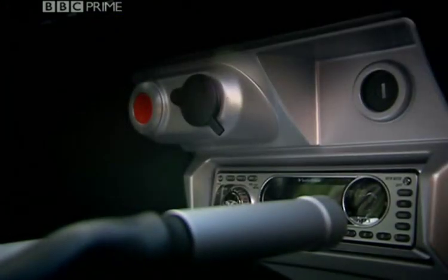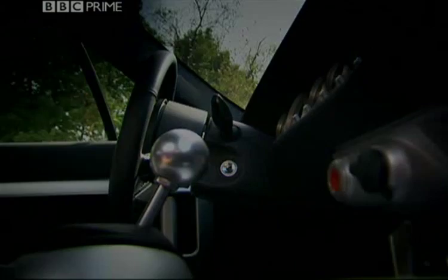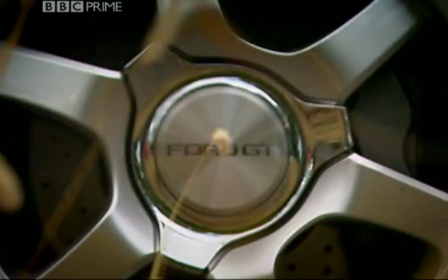Amazingly then, Ford seems to have done it. The GT does handle like a Lotus, it does shock like a Lambo, and it goes harder and faster than a Ferrari.